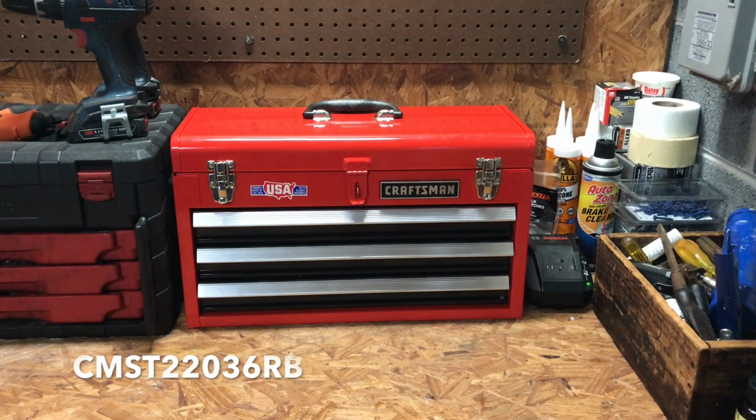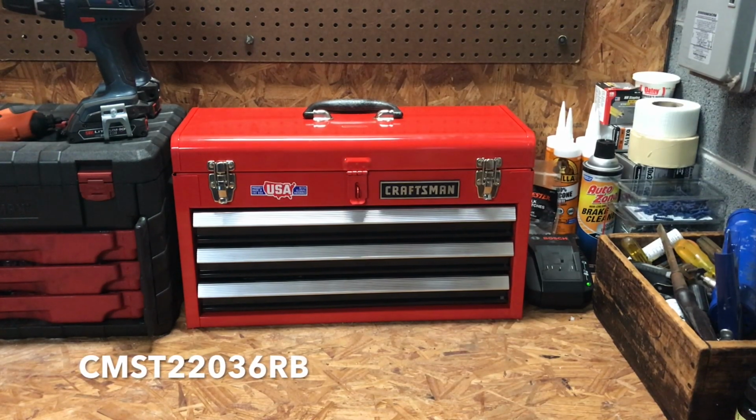So here's my new box. As you can see, it's a 3-drawer toolbox. The drawers lock when the lid is closed. When the lid is open, you can then slide them open. It does have a padlock at the top. And as I will show you in a minute, the handle on top and the latches are very, very similar. So let's take a look at this box.